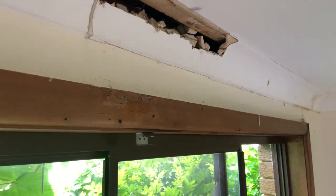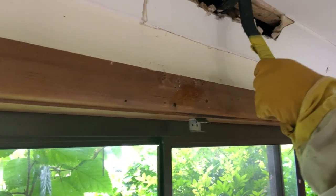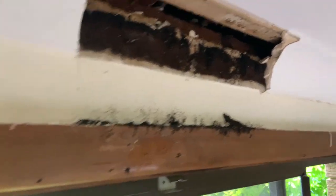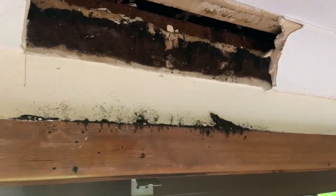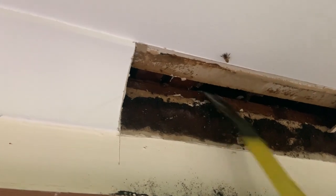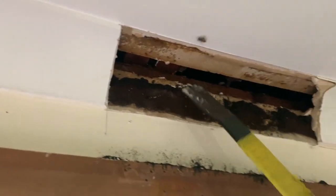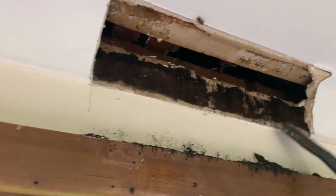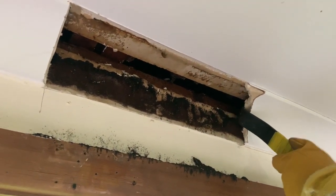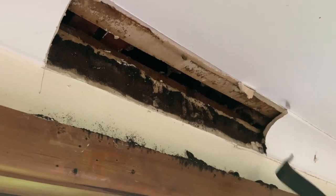Looks like it's going up. All right. What does that mean? That might explain, well, hopefully that will have limited their westward growth. So a lot of this rubbish in here. Is that like bee shit or is it just shit? I'm not sure.